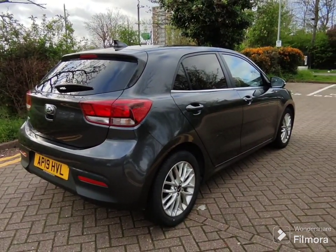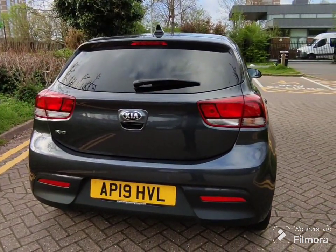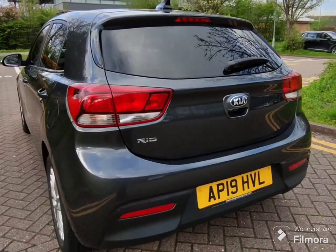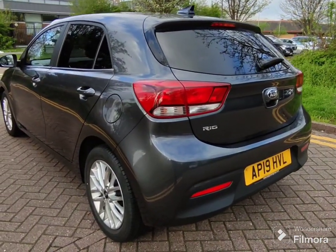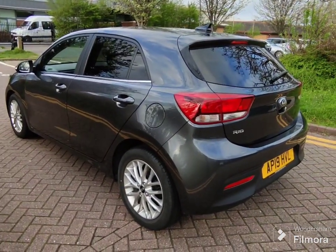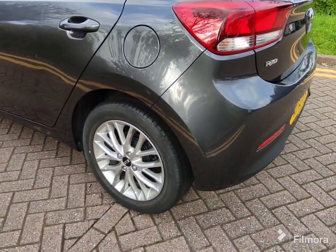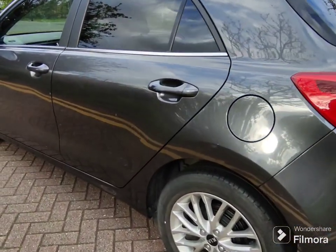It looks very svelte. And at the back, look at that, lovely. I think it's very symmetrical, very nice. Not overly showy, but not too frumpy either. It looks very nice indeed. Fantastic stance. And this is the top of the range one I've got, so it has got the snazzy alloys and all that.